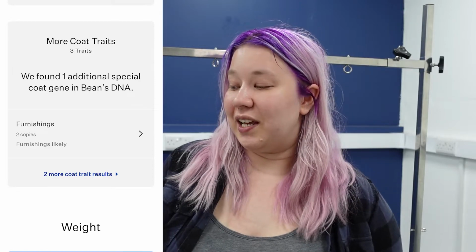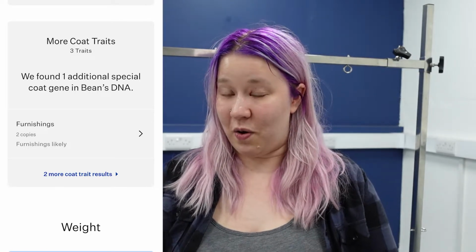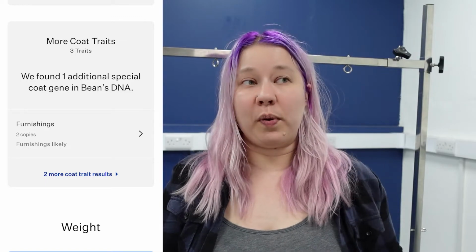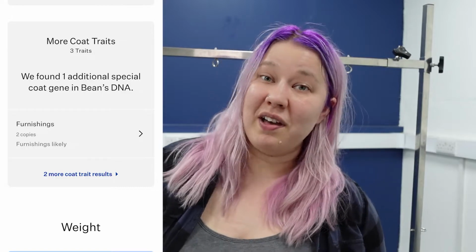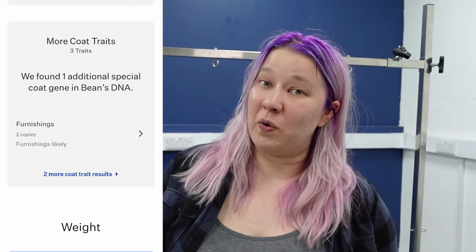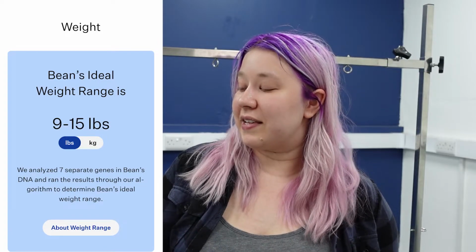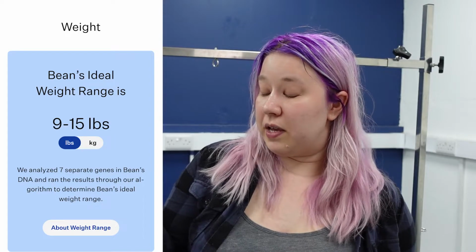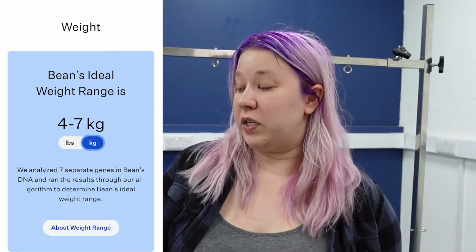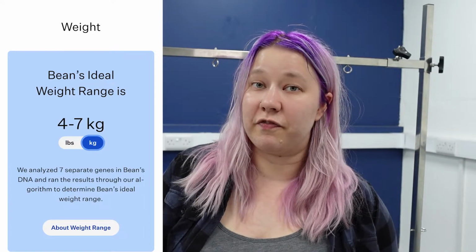And interestingly, they use furnishings as a genetic trait as well. He does have long legs. He could probably grow a really nice skirt as well, but again, I haven't tried it and I probably won't either. And this is what I found really interesting. Based on all the breeds that's in Bean, they've given an ideal weight range. So ideally he wants to be between 9 and 15 pounds, which is 4 to 7 kilos. I think he's about 8 at the moment, but he's very slender.